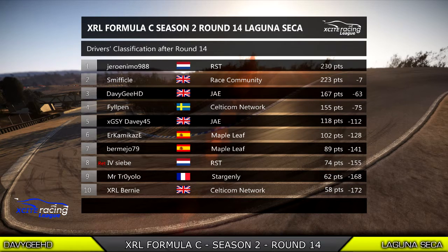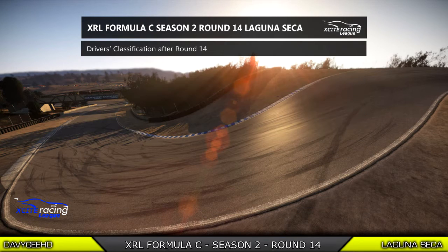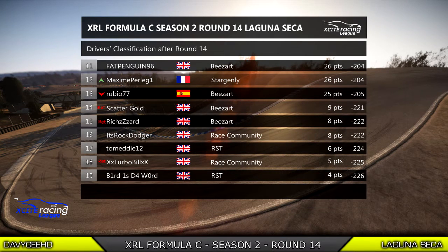GSY Davy, our teammate, in 5th place with Kamikaze, Bermejo, Ivy Seeb, Mr. Troiolo and XRL Bernie rounding out the top half of the championship. Now we look at the bottom half of the championship. We've got Fat Penguin, Maxime, Rubio, Scatter Gold, Richard, It's Rock Dodger, Tom Eddy, Turbo Bill and Bird is the Word.